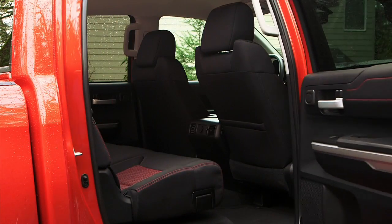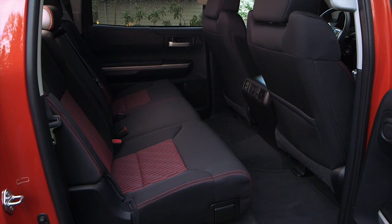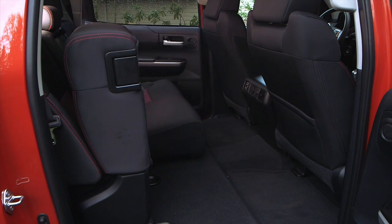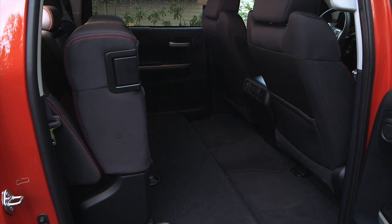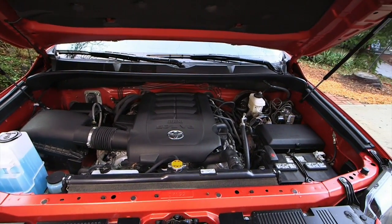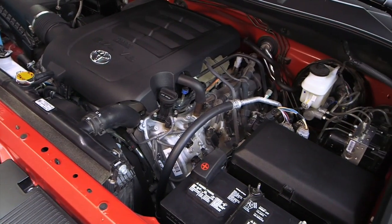Backseat passengers enjoy lots of space and legroom, and the fabric-trimmed 60/40 split seats flip up for extra cargo hauling space. Under the hood, there's a 5.7-liter I-Force V8 engine that's smooth and powerful.